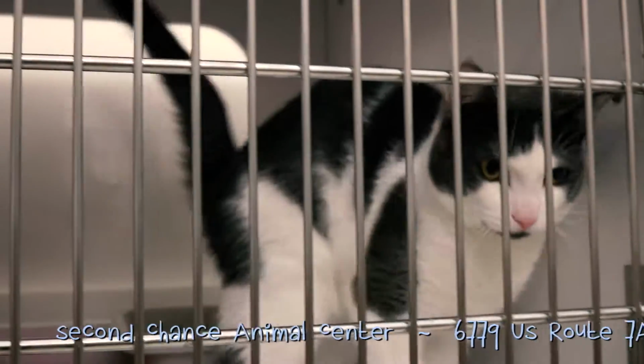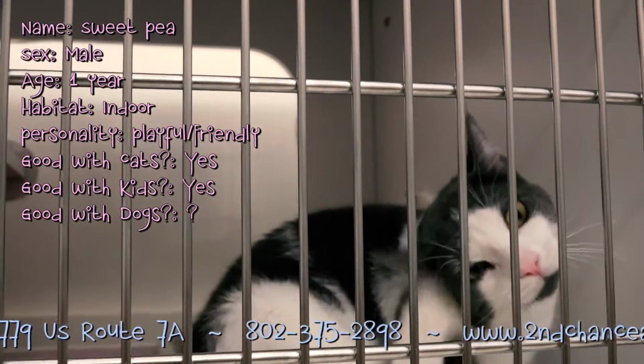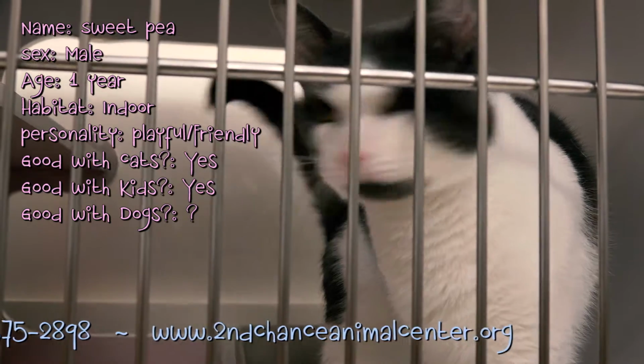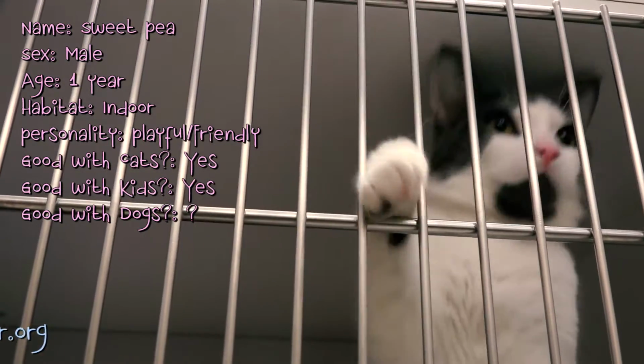Welcome to Cabin here at Second Chance, and this handsome grey and white kitty cat is Sweet Pea. He is a year old. He came to us because unfortunately when his owners moved, they left him and two other cats behind. So he was abandoned, and some nice neighbor brought him and two girls to the shelter.